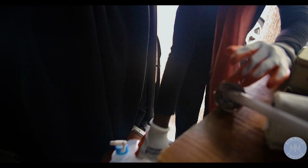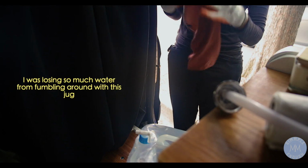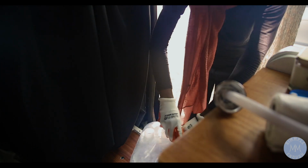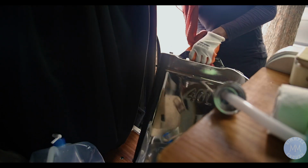Okay, I'm going to remove the spigot and try again without the spigot. I think I'm just going to have to be okay with some water loss. That spigot is just too heavy. I don't know.